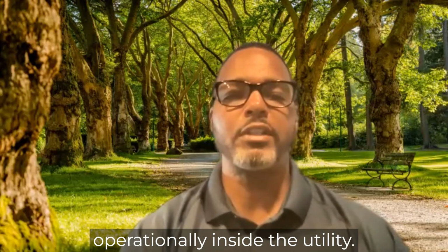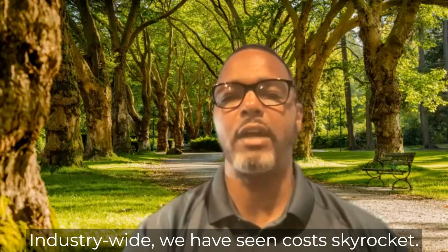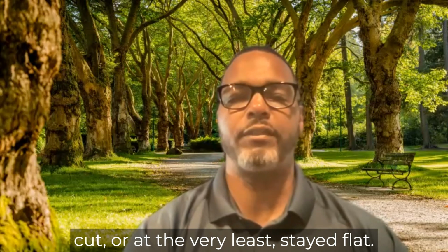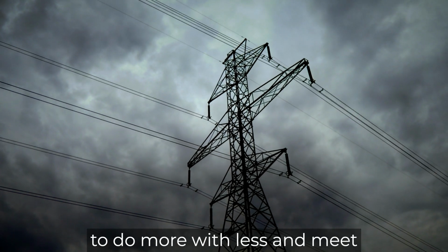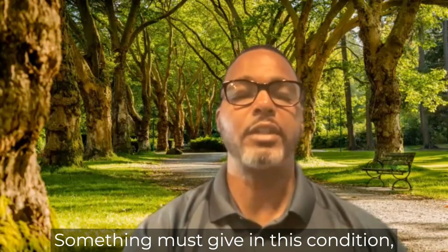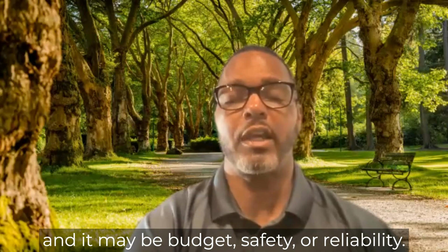The other place is operationally inside the utility. Industry-wide, we have seen costs skyrocket. Most utilities' budgets have been cut or at the very least stayed flat. There's a ton of pressure on utilities to do more with less and meet reliability standards despite being underfunded and underequipped. Something must give in this condition, and it may be budget, safety, or reliability.